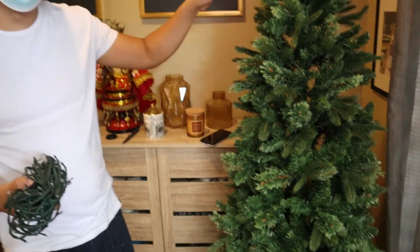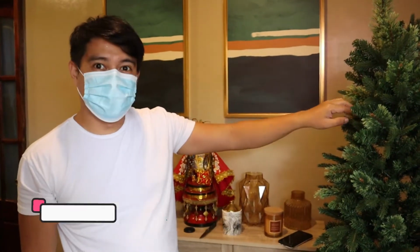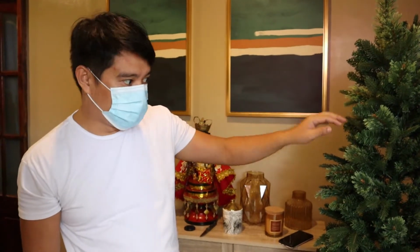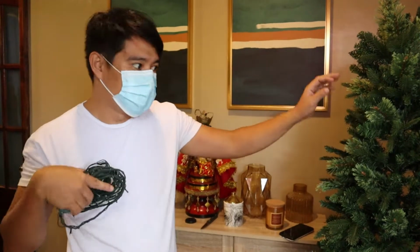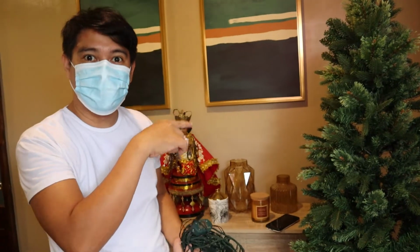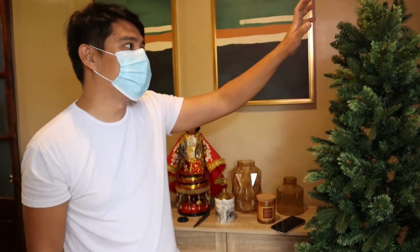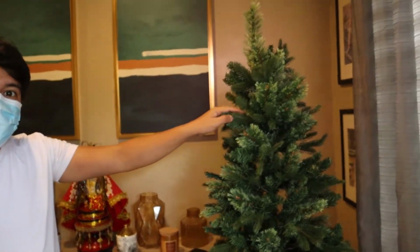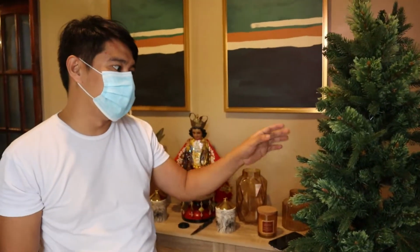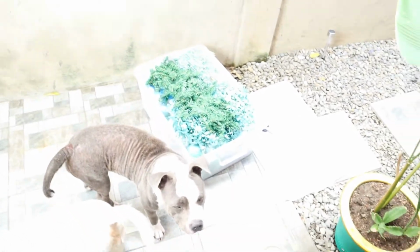We got this at SM Department Store for, I think, 10,000 pesos. It's not cheap, but it's worth it. It's been with us for two years this December. Actually, no, only one year, we just got it last year. So far, it has no damage. And a pricey tree is really different because you can still use it, and of course the quality is really okay. And look, Ari is about to end.